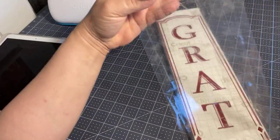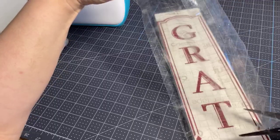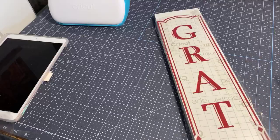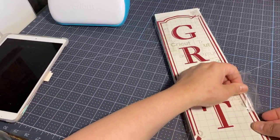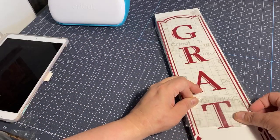I could even cut this now if I want to, which might be a good idea. Ugh, I don't know why I have these scissors. I have to throw them away. They do not work very well. I have a feeling my son used them for one of his projects, and they've never worked well ever since.